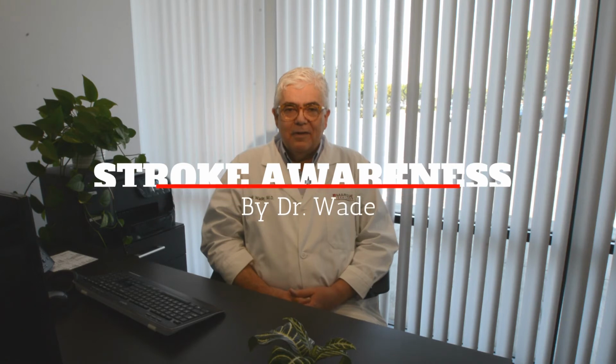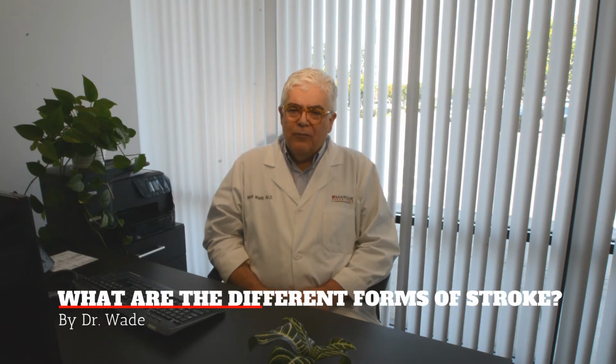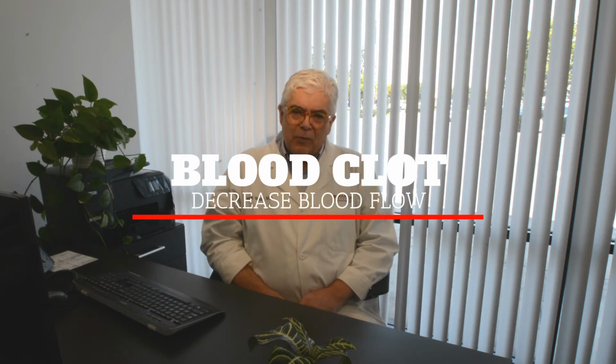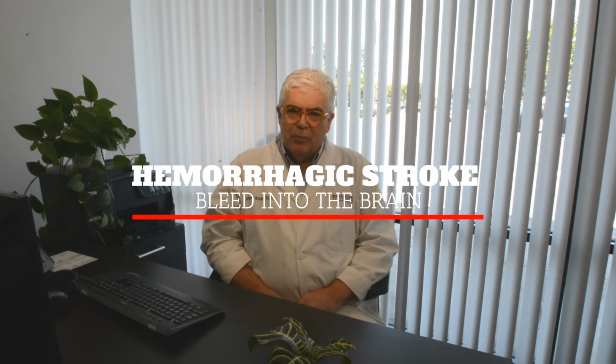Dr. Wade, what causes a stroke? Stroke is a result of a sudden decrease in blood flow to part of the brain. What are the different forms of a stroke? Well, there's two basic forms. The most common form is where there's decreased blood flow related to a blood clot or a closure of an artery. The less common form is the hemorrhagic stroke, where there's a bleed into the brain.